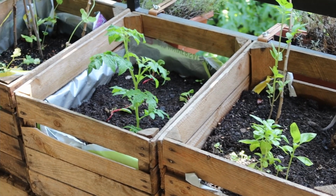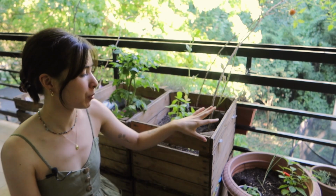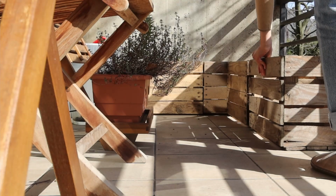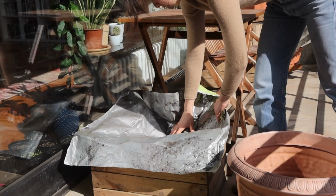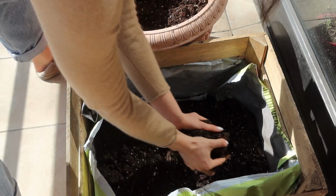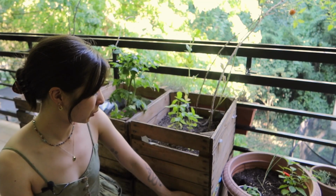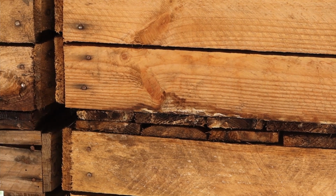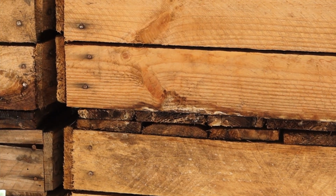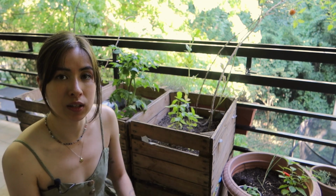We got these off of eBay, and the guy that was selling these I think had an apple farm. I think these are just so beautiful, and we lined these with the plastic that the soil comes in when you buy it, but at the same time made sure to have drainage holes at the bottom. But sadly we can still see that the wood is rotting a little bit on the bottom of the crates. Maybe we'll have to switch out the bottom planks of the crate.